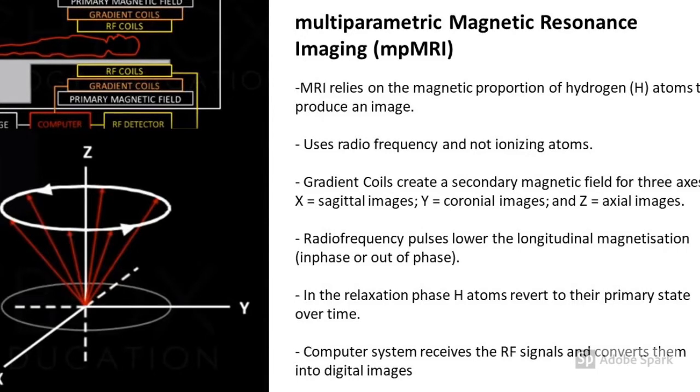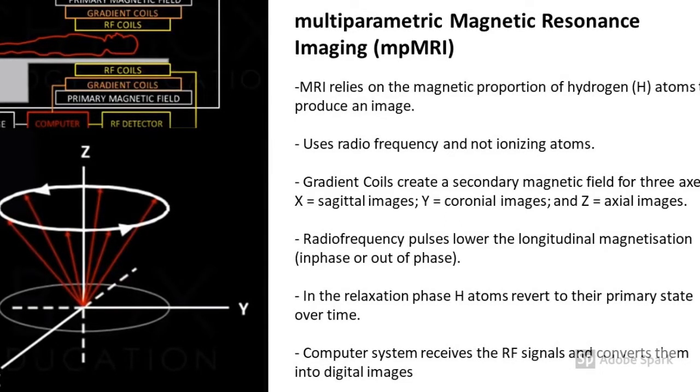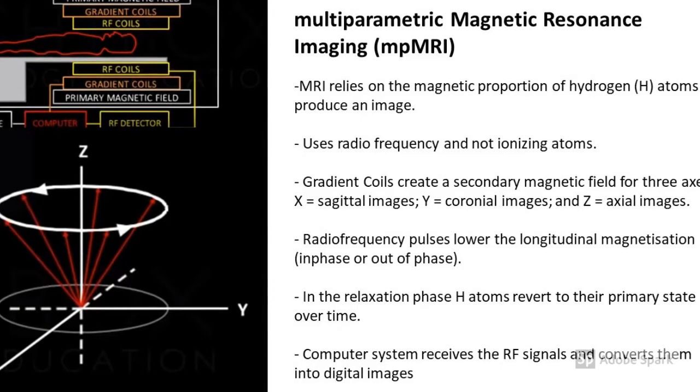Radiofrequency coils transmit and receive a radiofrequency which flips hydrogen atoms from parallel to antiparallel. It also slowly changes the frequency, reverting all hydrogen atoms back to their primary state over time. This is called the relaxation phase. These signals are converted to digital for the computer system, making an image.